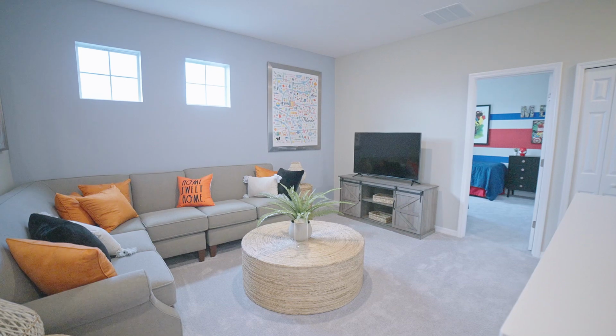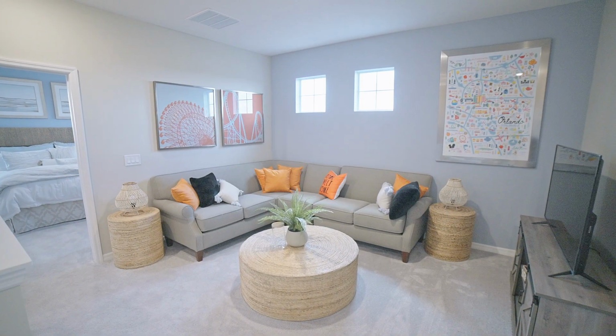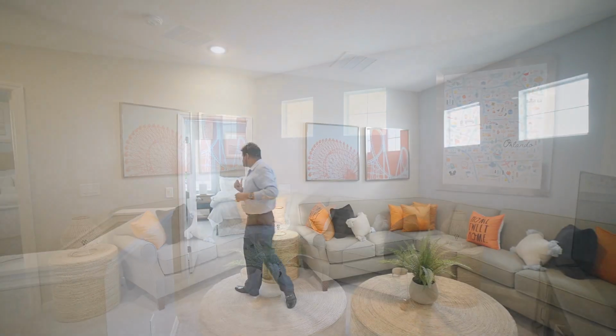This is where you have your master. You also have this open area, like a loft area, which is really nice for the square footage that you have, and all the rooms are pretty good size. So let's go inside and check out the master bedroom first.